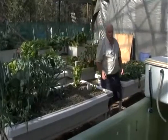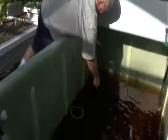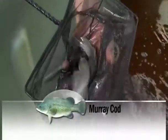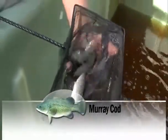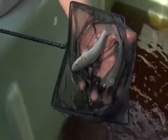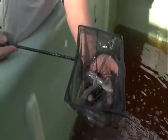It'll be a bit hard to catch them here, but we'll see if we can catch one. Yep, some Murray cod. Here we go. Beautiful Murray cod. Aren't they a pretty fish? We've got about 150 Murray cod in this tank, and these Murray cod were fingerlings in January this year, so they're now in their 9th month. They've been through winter, they haven't grown much during winter, but now the spring is here, they will start to grow quite rapidly, and we expect another 6 months we'll have beautiful plate sized Murray cod here.